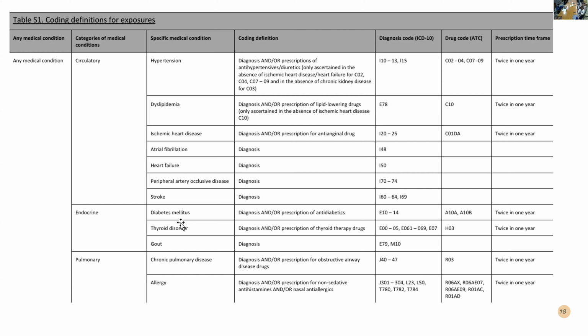Now, this may be a problem in certain studies, like this one that was done from a pharmacological database. The pharma company may not want to share their own coding for the disease. So if it is not possible to share, then the study should include an explanation as to why it was not provided. So here in this study, because it's from the Danish Public Health Registry, they have provided us the ICD codes and the disease and drug codes they have used for each condition.